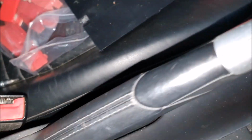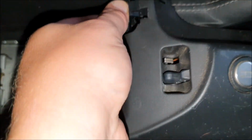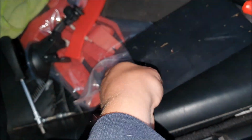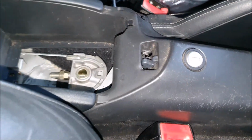This is it under, let me show you, this black thing here. That goes in like that. And you got to pop that one out to get to that one. Pop the fake floor out, this. And you got one right there. Once that one's out, he should come out.